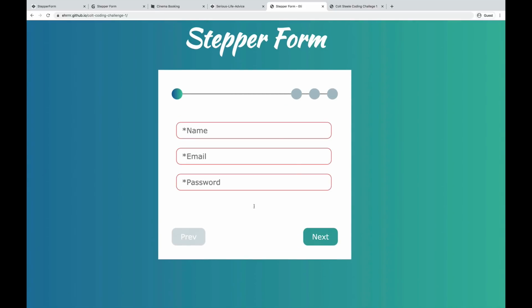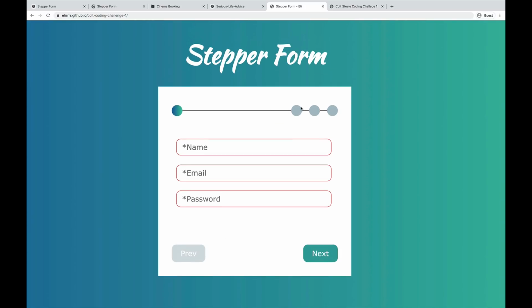Personally, in my opinion, that's not ideal. I also don't know about having this previous button showing at the beginning, but these are such minor gripes. Let's just make sure it works.